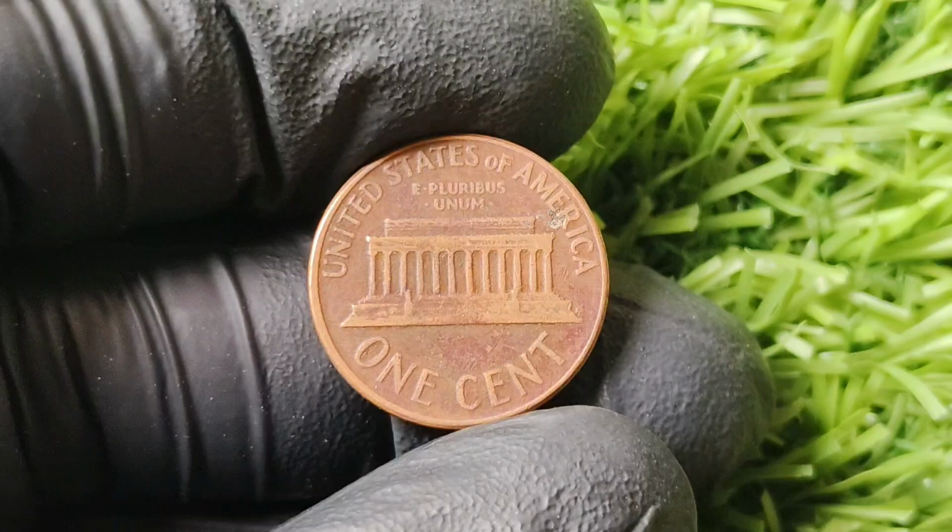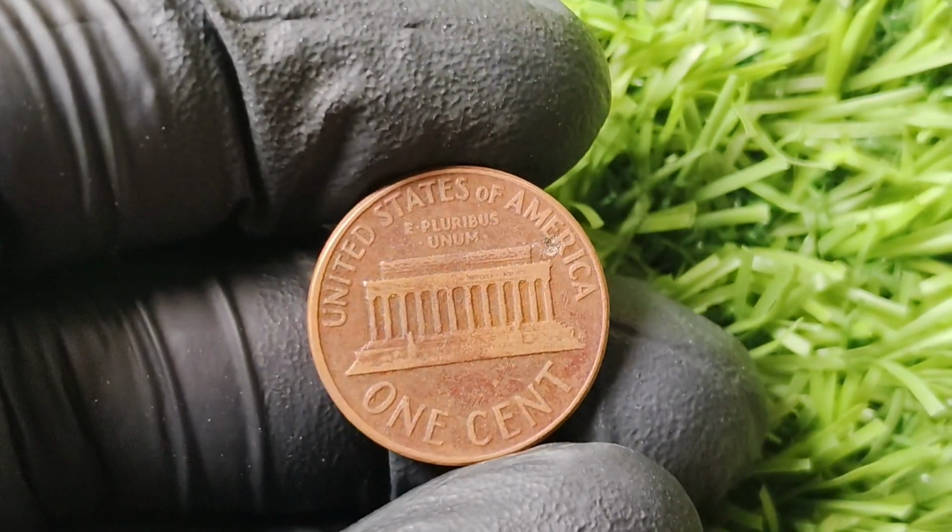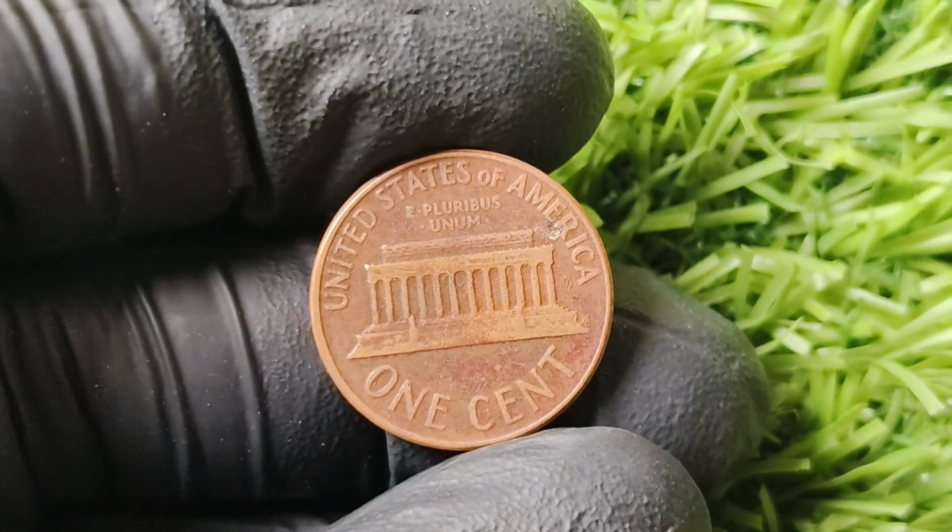Look for the D mint mark below the date on the front. That's key. Check the date and letters carefully for doubling. It looks like a shadow or ghost image behind the numbers and letters.